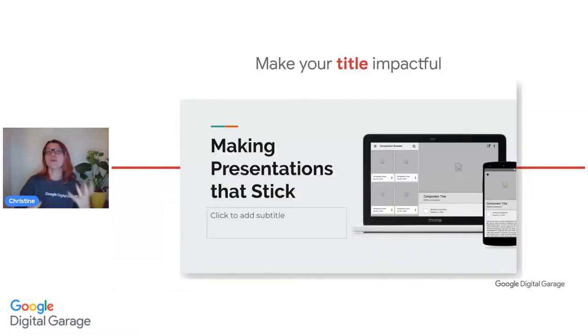Now, a few things to think about. First up is, what is your title of your presentation going to be? A title is what hooks us in. If you think back to the goal of your presentation, how are you going to use just a few words on that first page to really make people understand what they're going to get from your session and want to come and see it?